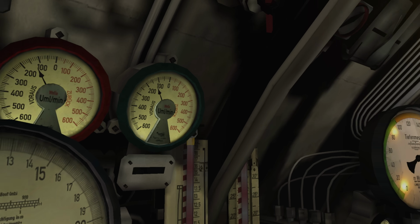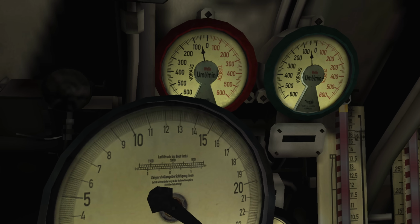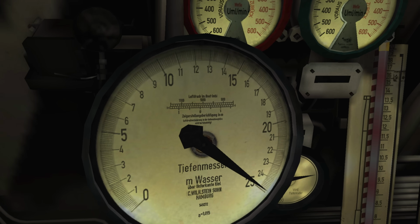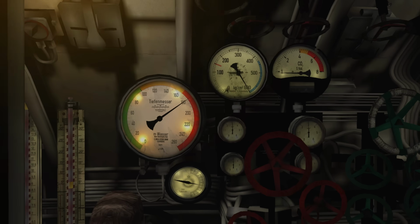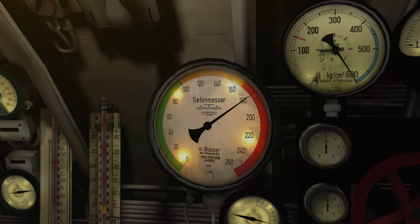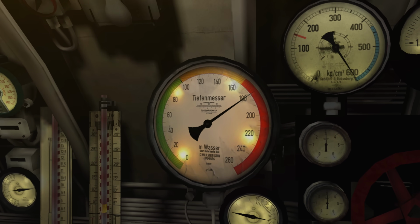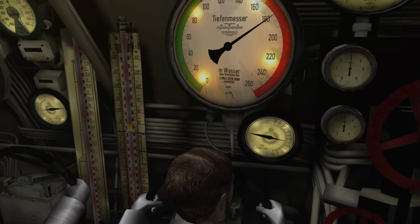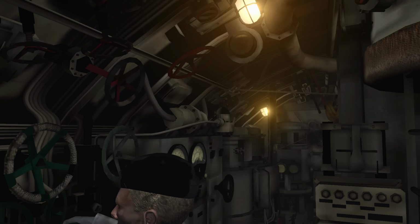I think there's a merchant ship directly above us. Hopefully that'll cause some problems for them. It's our depth, 180 meters. I'm gonna hang out down here. We'll go deeper if needed. U-375 has been damaged this patrol, so I don't want to push it. I do not want to crack open.